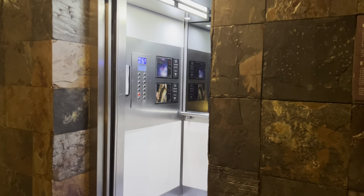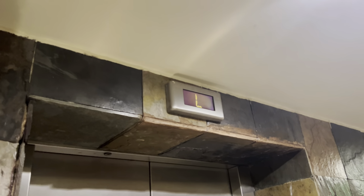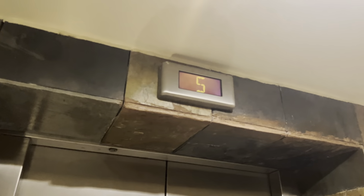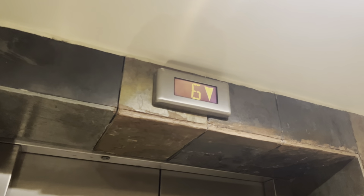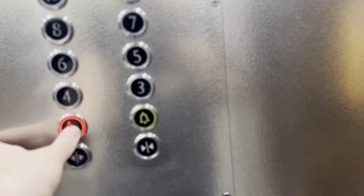Camera has a hard time focusing. And now this one should be coming up. Yep, perfect. That's exactly what I wanted. This time we'll view the section with the Gen 2 panel.